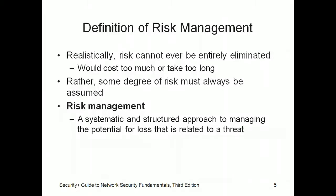So realistically, risk cannot ever be entirely eliminated. It would cost too much or take too long to do that. Rather, some degree of risk must be assumed. So that's why we have risk management. And in IT, if you just Google risk management or risk assessment, networking risk management, you'll get a few jobs in the tri-state area come up, because that is a job title, IT risk management. It's basically a systematic approach to managing the potential for loss and the threats that come against your system, or the threat agents.